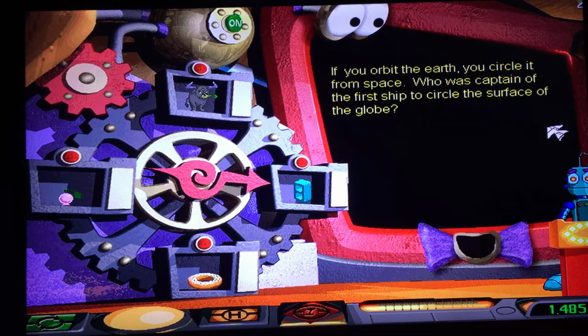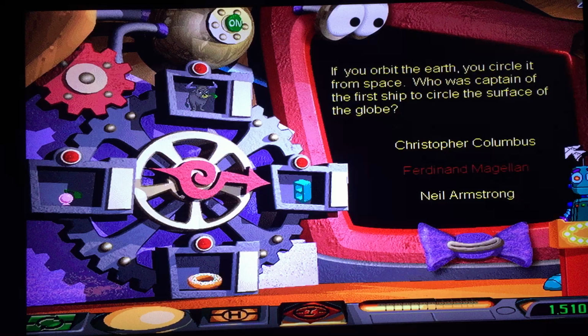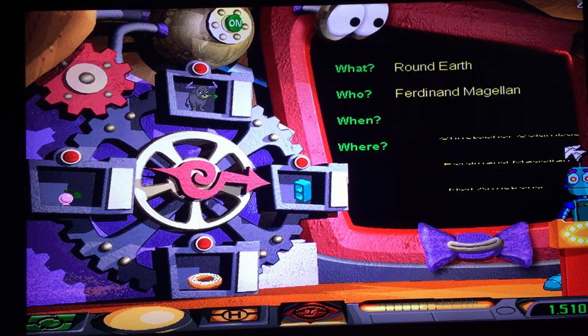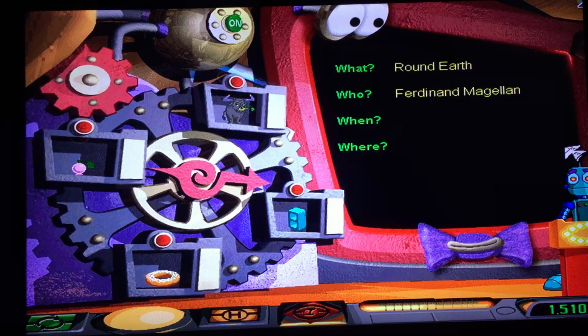Who was the captain of the first ship to circle the surface of the globe? Oh, Magellan. Right. Ferdinand Magellan's ship was the first to circle or circumnavigate the globe. Magellan died before the journey around the world was finished, but his ships continued sailing according to his directions. Okay, Ferdinand Magellan is the person we have to find, but we still don't know where Vasco da Robot is.